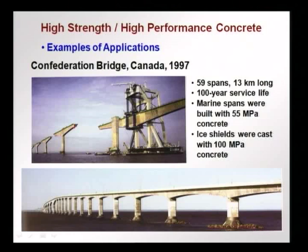In terms of bridges, again we have a lot of examples of high strength concrete application. This is the Confederation Bridge in Canada, built in 1997, 13 kilometers long, 59 spans, and it was interesting that this was one of the first structures to have a 100-year service life built into the contract. We talked about this earlier, that this means that a lot of aspects related to durability have to be thought of in the design, and one of the reasons that high strength concrete was used is that it is more durable because of the very low permeability.